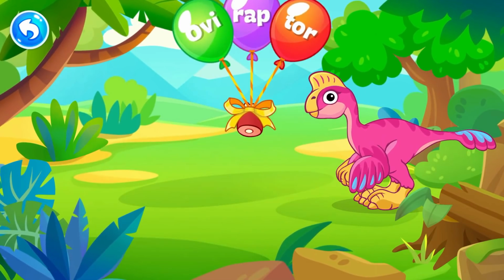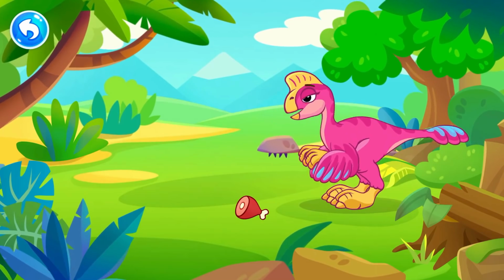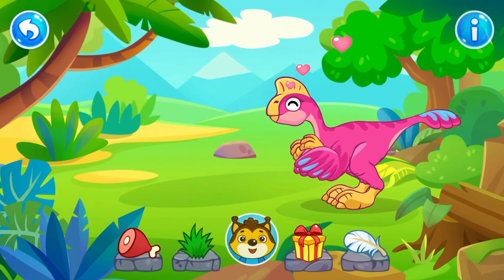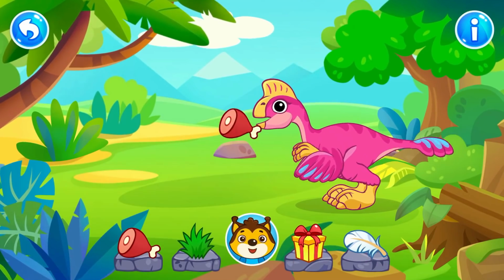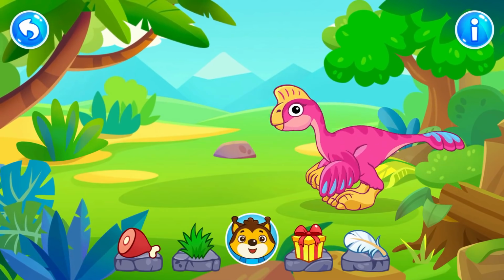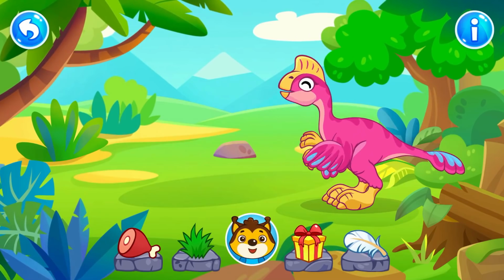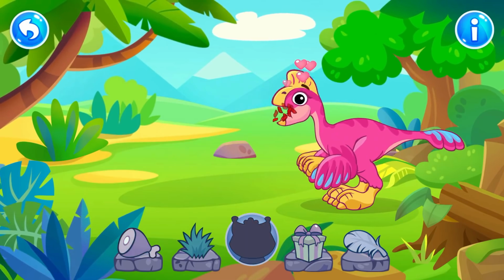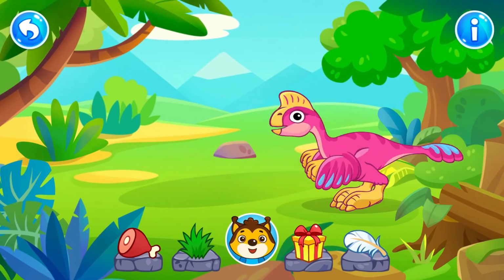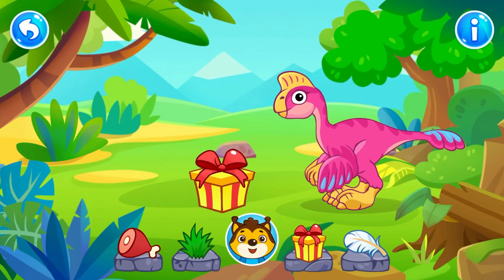Oviraptor. Oviraptor. The Oviraptor is covered in feathers.